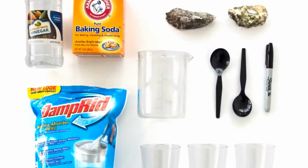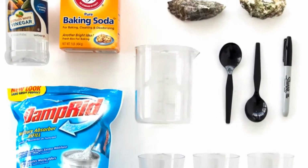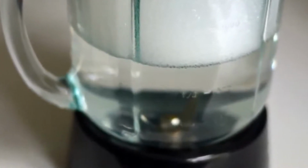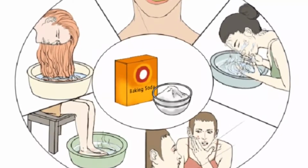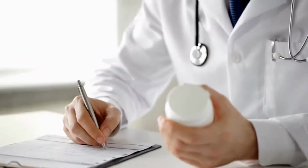People between age 5 and 60 can consume 7 dosages, with 2 hours between doses, within 24 hours. People older than 60 years old should take no more than 3 dosages within 24 hours. You should avoid taking the maximum dose of baking soda for over 2 consecutive weeks. For any severe discomfort, see your doctor.